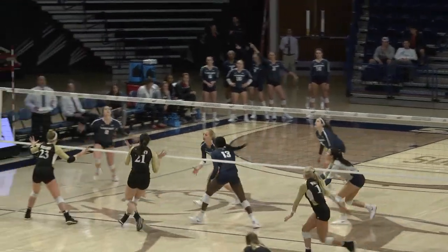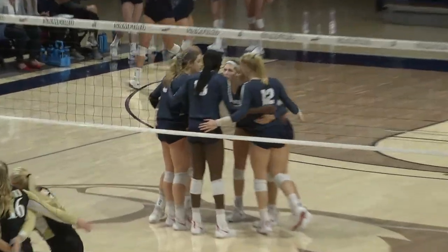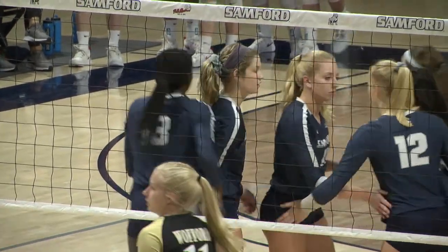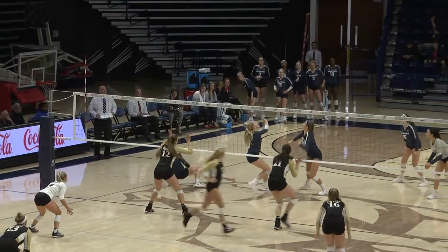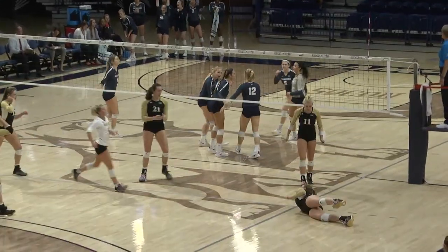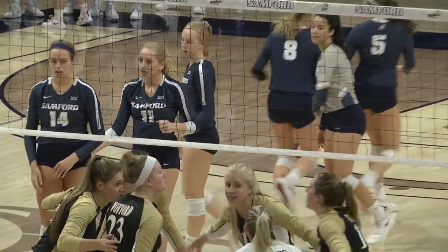See if they go to Holmes again. No. Hobbs. And Hobbs will get the point for Samford. And this is about the time Samford really needs to start pulling away if they want to take this set. The way that Wofford has stayed in this first match, but I will say it's due to playing the #1 team in the conference.